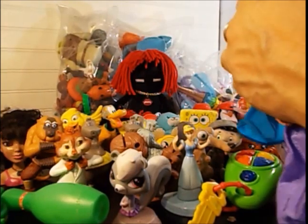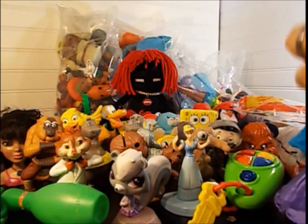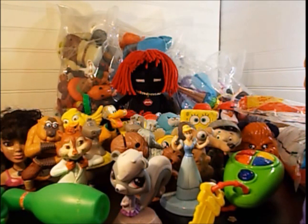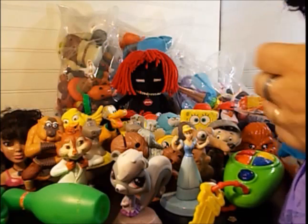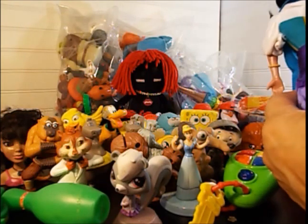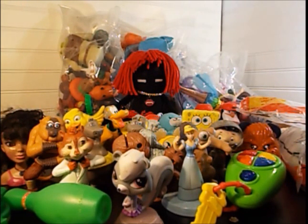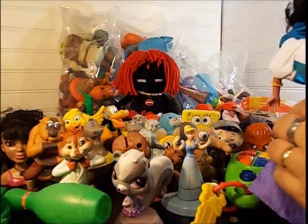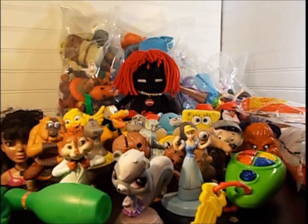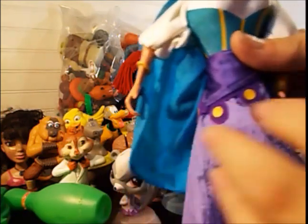Let's take your... Oh, it doesn't come off. Let's get your hair out of there. There we go. Long black hair. She's been in that bag a long time. She just stands weird. That's what happens when you're in a bag a long time. So there is Esmeralda with her gorgeous black hair and her cape and her blue purple outfit.